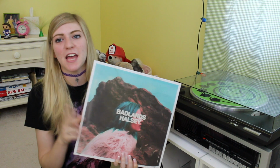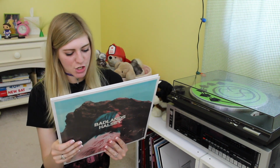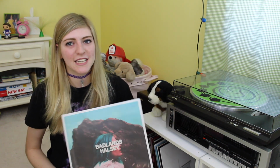I got this album off of Amazon, and my favorite from this album is definitely Control. I love that song. My favorite song from the whole album is probably Gasoline, but unfortunately that's not on this. So on the vinyl version, definitely Control.